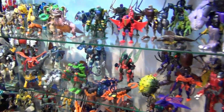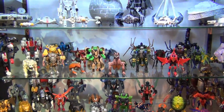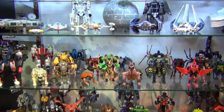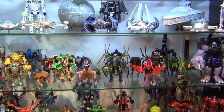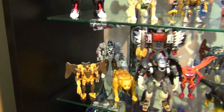Over here I do have my Beast Wars collection. These are also split up by year. So these are, I think, 1996. The whole line of those. This is actually where I started my collection officially. I had some toys when I was a kid, but I found some Beast Wars figures, specifically this young lady right here.